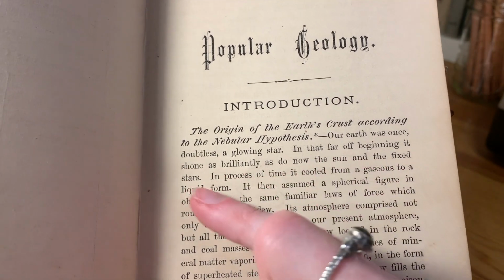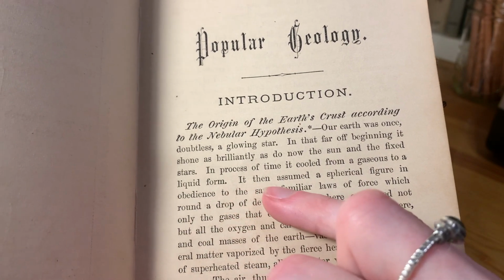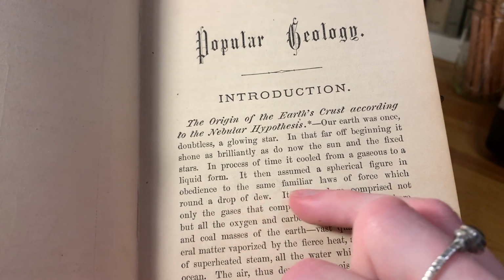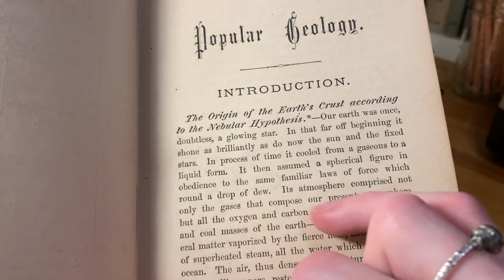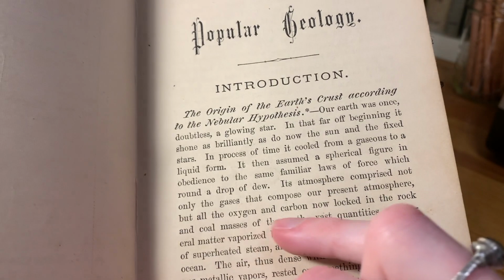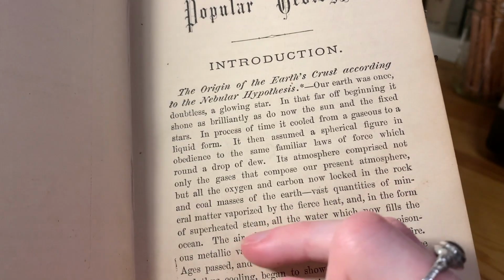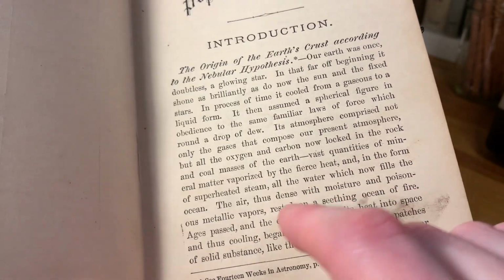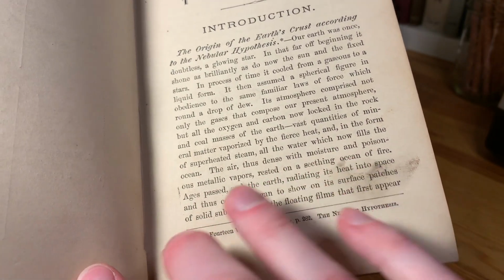In process of time it cooled from a gaseous to a liquid form. It then assumed a spherical figure in obedience to the same familiar laws of force which round a drop of dew. Its atmosphere comprised not only the gases that compose our present atmosphere, but all the oxygen and carbon now locked in the rock and coal masses of the earth. Vast quantities of mineral matter vaporized by the fierce heat and in the form of superheated steam, all the water which now fills the ocean. The air, thus dense with moisture and poisonous metallic vapors, rested on a seething ocean of fire.